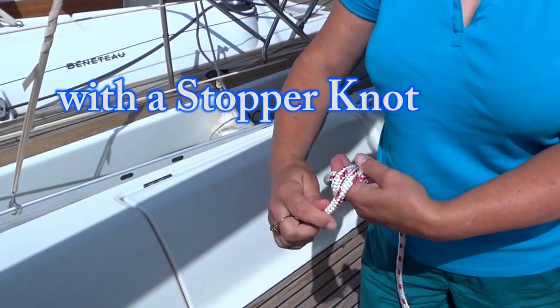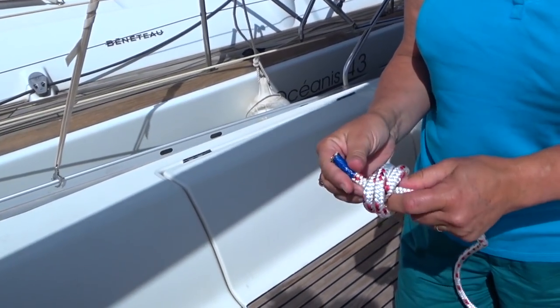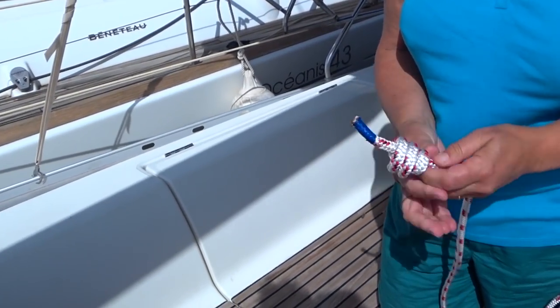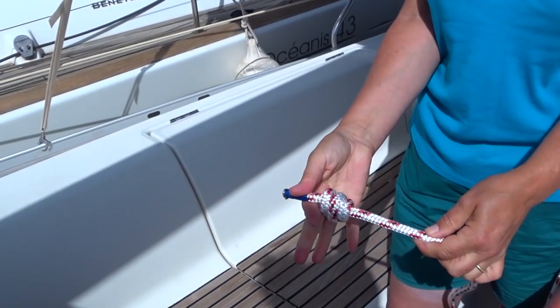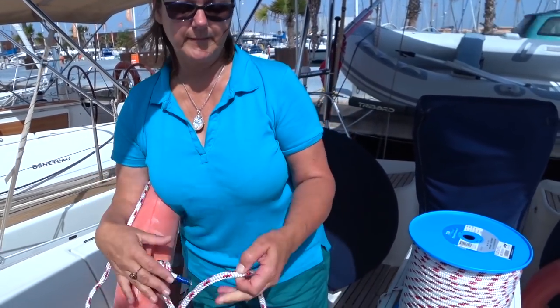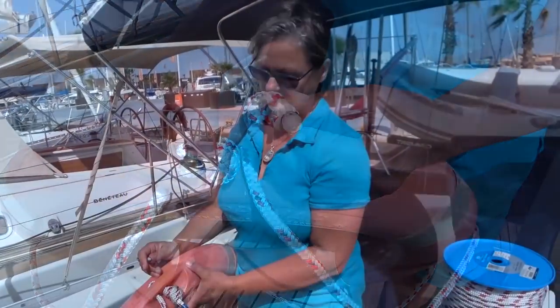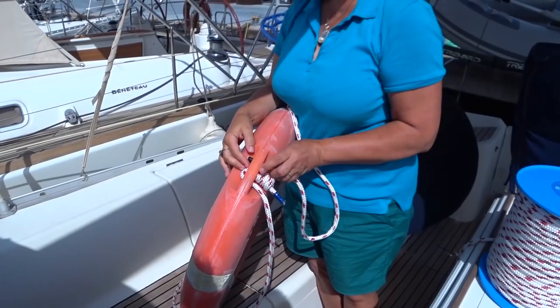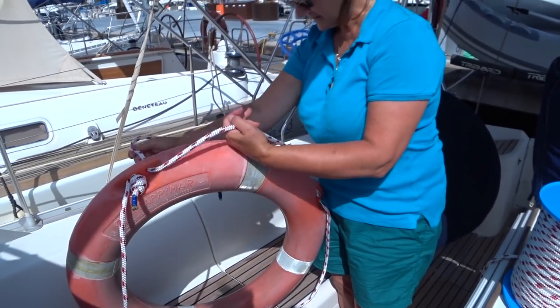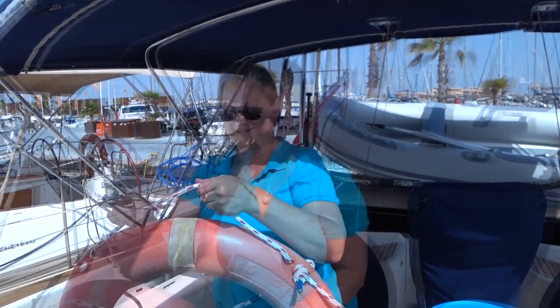Do a stop or not. I'm just measuring how much I need and then giving myself enough to do the stop or not. Cut it about here. So last little bit. So we've got our newly revamped Life Buoy with its new reflective strips and its new grab rope and two awesome stopper knots.